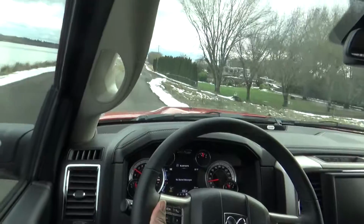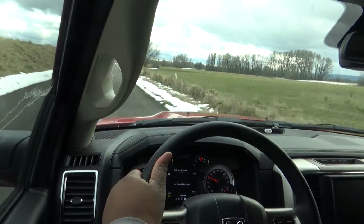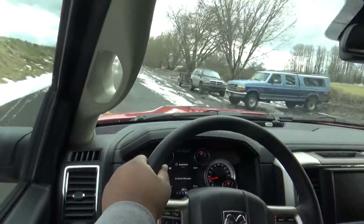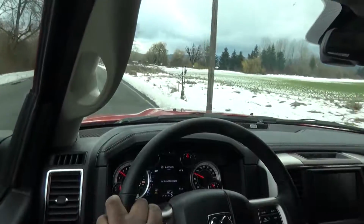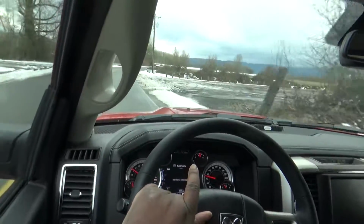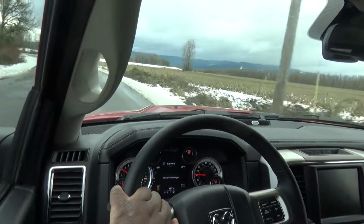The next great thing is about how much power this thing has. Like, I put my foot down and it goes like crazy. You definitely can feel the torque in this truck, and it's excellent. I think if you're looking for a big full-size pickup truck, you want a fairly efficient vehicle, you don't want to drive an F-150, you like a truck that looks really macho and strong and powerful.